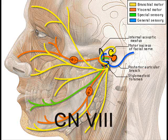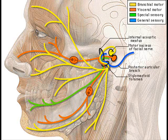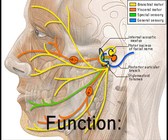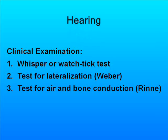The eighth cranial nerve is the auditory nerve. The function of this nerve is hearing. The clinical examination for this nerve is the whisper or watch-tick test, test for lateralization, and test for air and bone conduction.